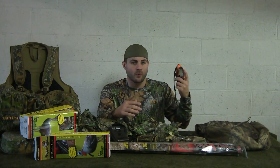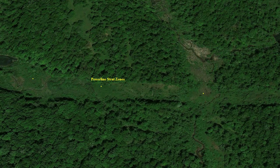So if you've got a map or a GPS, go home, take a look at all the different signs that you found, and try to put the puzzle together, as it were, to figure out what their typical routine is. Power lines are another good area, because the clear cut is usually a good place for them to strut, as are logging roads.